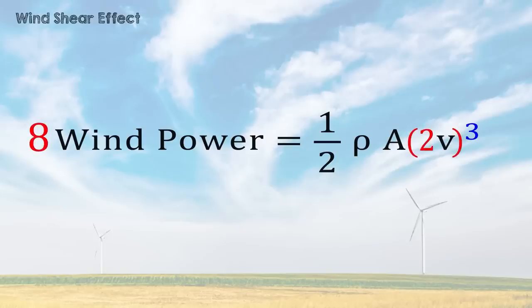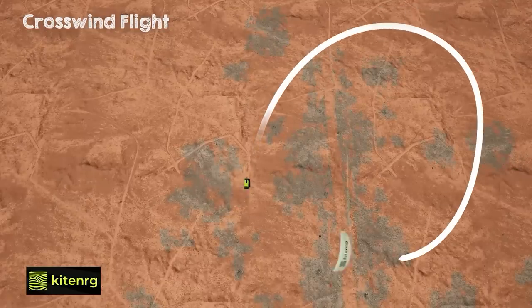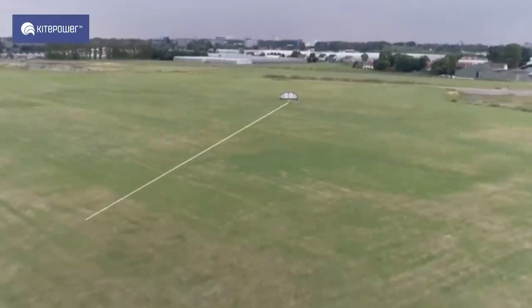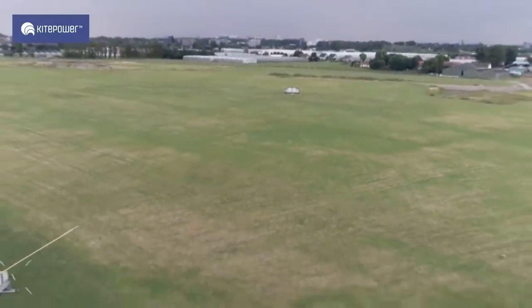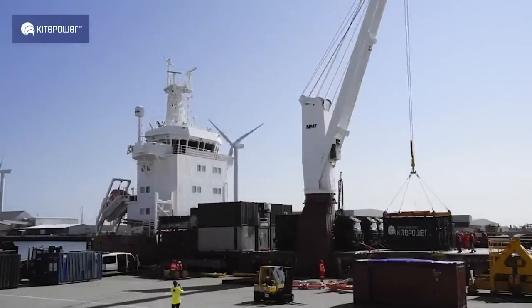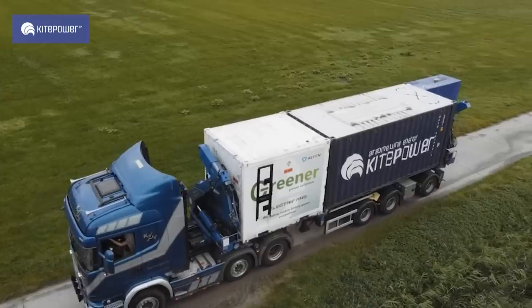And it's not just wind shear that allows airborne wind to access faster wind speeds. If you fly the kite in a crosswind pattern, then you can increase the speed even further and so get even more power. The other big potential benefit of airborne wind is that without a tower or foundation, it can use a lot less materials. And the components can be small, so they're more easily transportable. A lot of airborne wind companies can just pack everything into a shipping container. And when you don't need to install a foundation, the system can be put up really quickly.